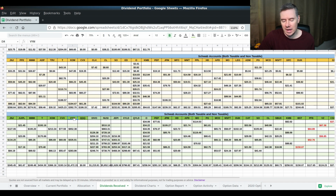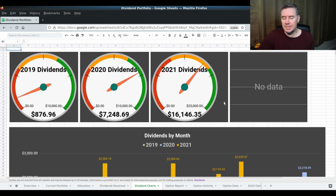And then I'll also add a spot for SPY eventually as well. According to my plan, I will be buying SPY, about $380,000 worth, when I execute my plan early next year. All right, let's look at the dividend charts here. So we look at the charts there.